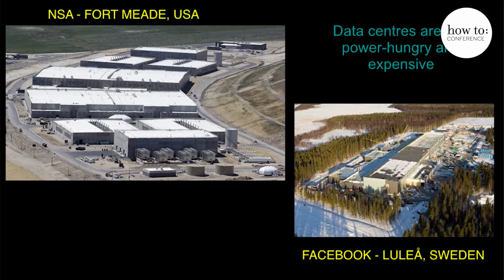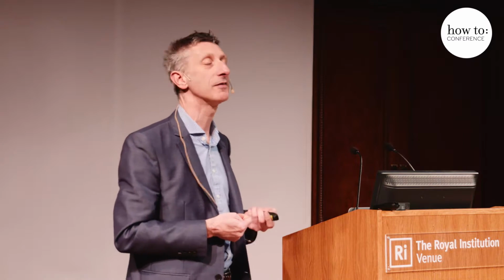The rate data is increasing in the world, they take up more and more space, and you can do a few quick calculations and show that within 150 years or so, the whole surface of planet Earth is going to be covered in data centers. That's probably not right, but something's going to have to give. Something's got to change.